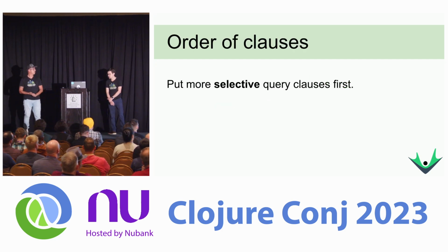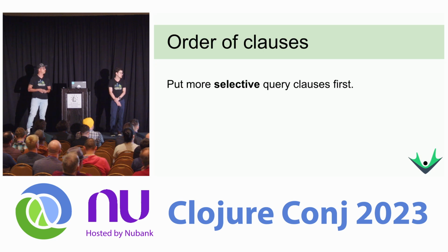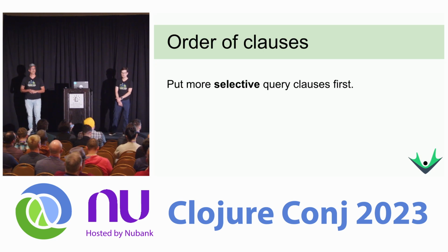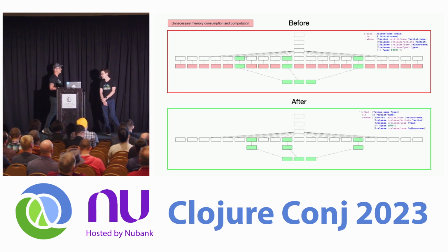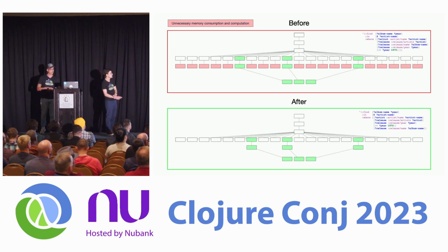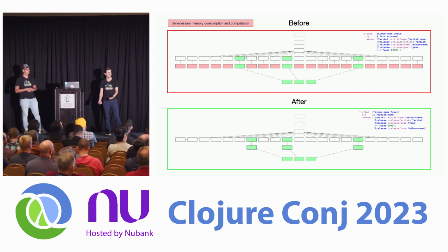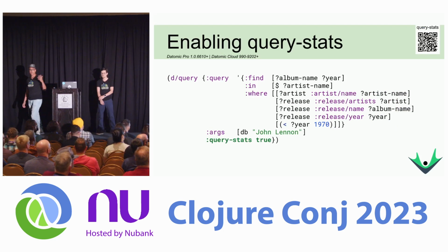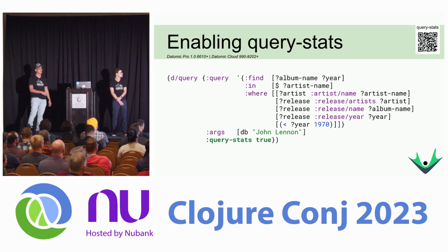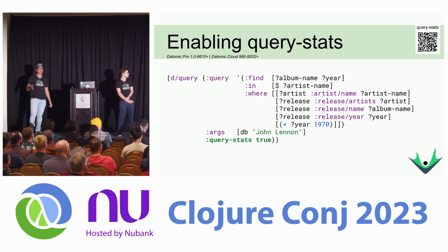The first problem I want to talk about is a problem that query stats helps you to solve, and that's ordering of clauses. You should always put more selective query clauses first, and we'll try to illustrate that to you and how important that is. We're basically removing all those red dots, which is unnecessary memory consumption and computation, and we're doing that with the help of query stats. This is the way you can enable query stats. You can follow the version, and the QR code points to the documentation of query stats. If you want to see more, you just need to use query-stats true in your d/query API, passing it inside the query map.